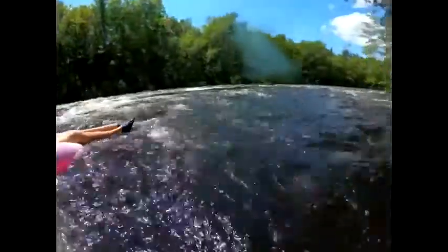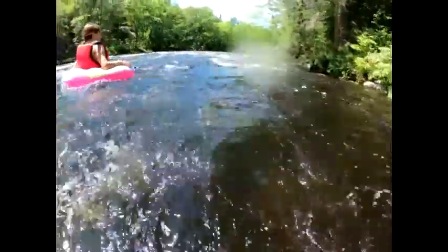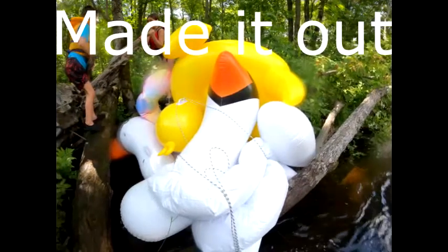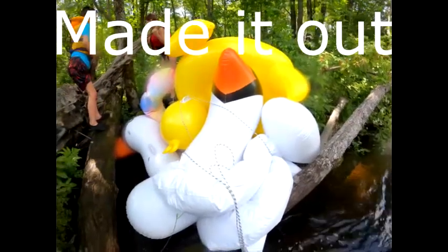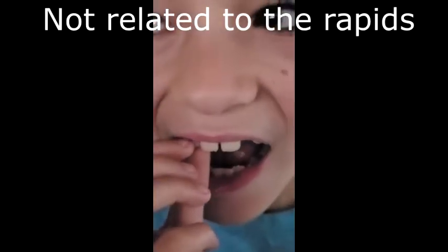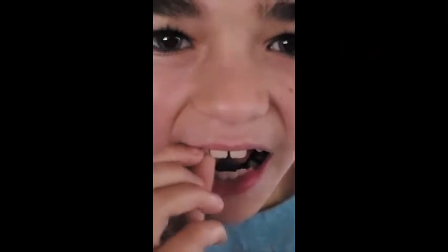I think my swan is deflating. Oh no! Oh yeah, it's all the fun. Where's your shoe? I think it's long gone. It's fine. The carnage. You okay? Only Ducky survived. Yeah, after those rapids, we had a huge Jack and Rose moment going on there. Oh my goodness, I'd lose too. Totally not related to the rapids. Absolutely not.